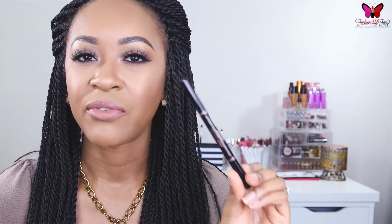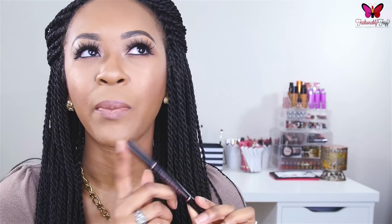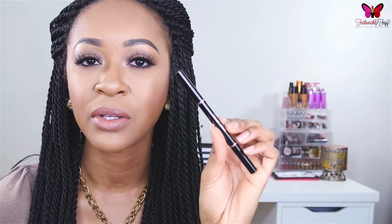The large shape of it, I'm still kind of getting used to, but it's definitely a really great product, and I feel like I would probably use this in conjunction with my Brow Wiz and use the Brow Wiz to shape and this to fill it in. So it is a really great product. Definitely wanted to give it a quick mention.